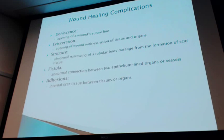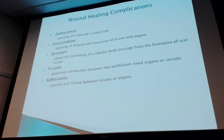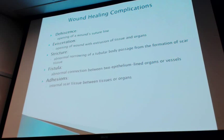Stricture. Now, sometimes scar tissue will grow around a tubular structure, like a common bile duct, and it will compress it, it will shrink it. A fistula is when we have an opening between two structures where there should not be an opening. And adhesions are scar tissue that stick adjacent structures together. If you have intestinal surgery, scar tissue will form, and it can adhere to the peritoneal membrane. So adhesions can occur with any surgery.